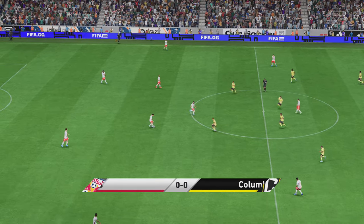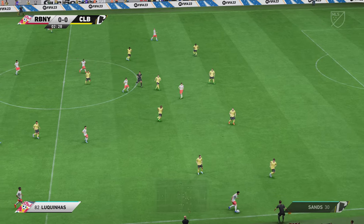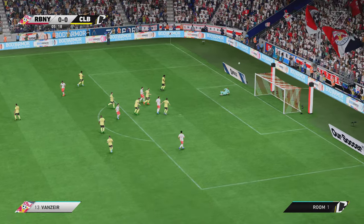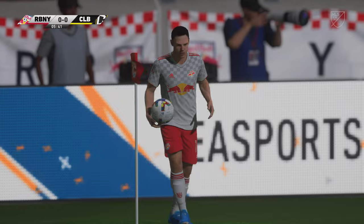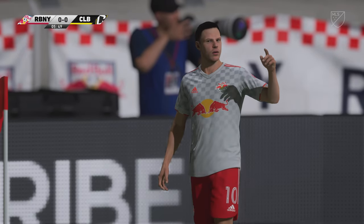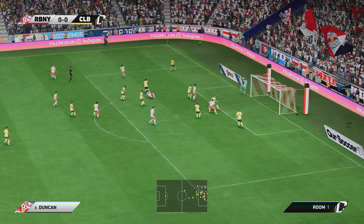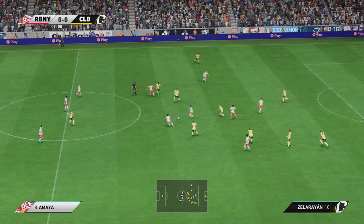And now they get the ball rolling. Amaya. Caceres Jr. Vonzer. Oh, it might be. And the keeper throws himself at the ball. But he's gone short with it, delivering it into the box. Well, no real accuracy, and easy for the keeper. Darlington Nagbe read it well.